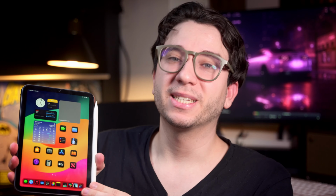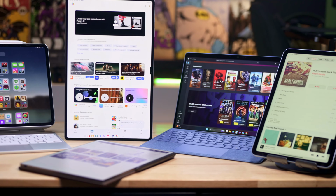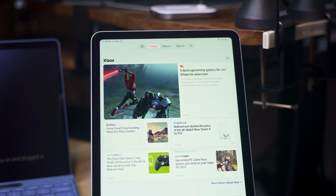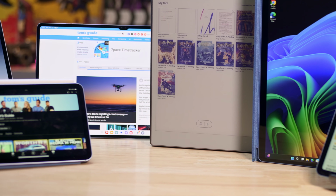For most people, the Mini 6's size is what makes it so appealing compared to the iPad Pro 11-inch, Air 11-inch, or even the refreshed iPad 10th gen. The Mini is significantly more portable than those other devices. And while those larger models can be great for watching movies, especially on the plane, or even using it as a secondary display with Sidecar on your MacBook, there's no denying that this is a more versatile device overall.